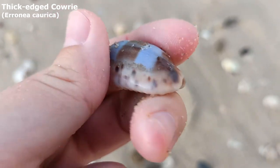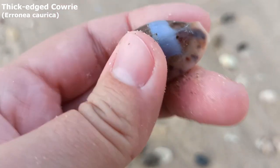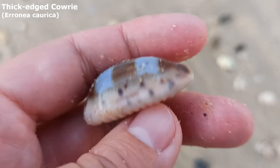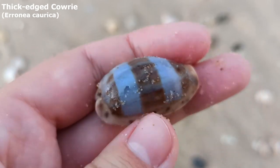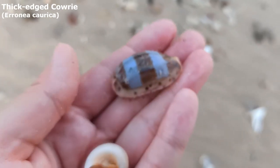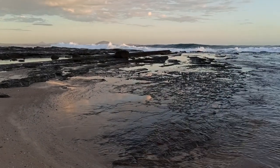You know, because it's got such a thick margin or a thick edge right there. Very, very thick teeth there as well. I absolutely love these guys. Lovely big blue shell. That's such a good find. I can't believe it was just here. I'm so glad I'm looking out here instead of the danger zone out there.